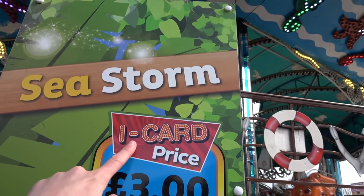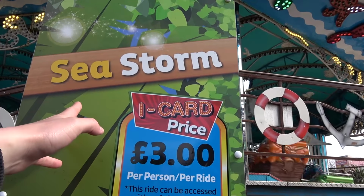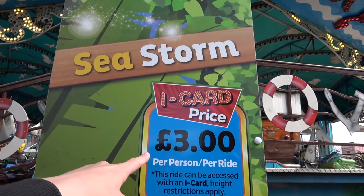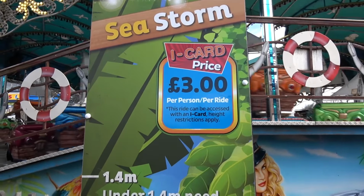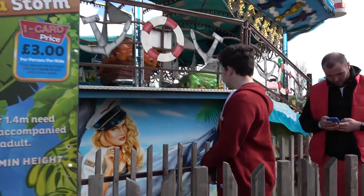Of course, the iCard is what you can get if you don't want to have a wristband, basically. So it's £3 for this ride. You top up your card as you go round. And the wristbands are very clever. They've got a little side, and you activate it. I'll get Alex to show you.